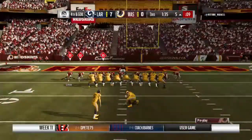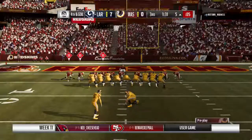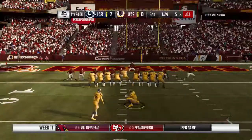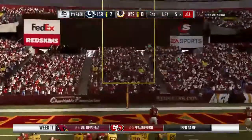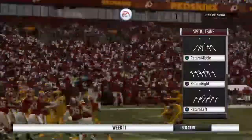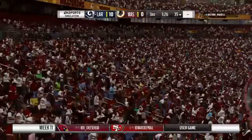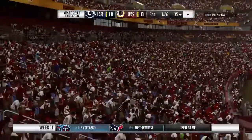So on is Matt Prater now to try a field goal here. From the left hash, should be a fairly easy one here. And Prater's kick is on the money. It's good. And the lead moves to 10-zip. So put another 3 on the board. All things considered, a good opening drive to begin the 3rd quarter.